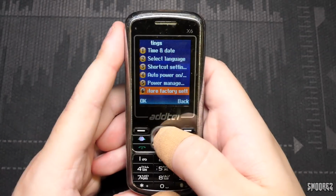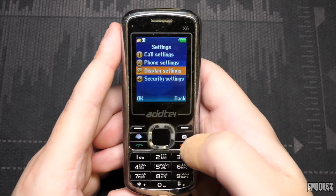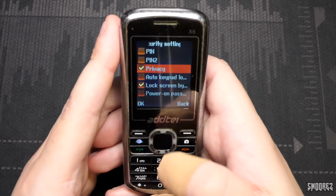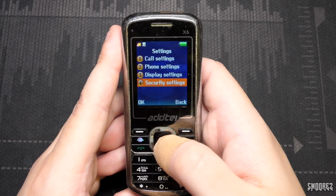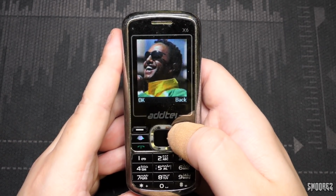Restore factory settings, yeah, it needs the password, don't know what it is. I've tried 1, 2, 3, 4, 4 zeros, 4 ones, 1, 2, 3, 4, 5, 6, 7, 8 before it tells me no, nothing. And yeah, security settings, privacy. It's enabled. So whoever owned this phone put a privacy lock on here, which kind of sucks because I can't do much. Oh yeah, the wallpaper. That's him there as well. There's no other wallpapers, just this one.